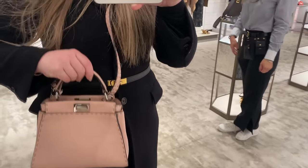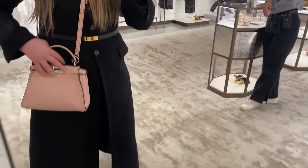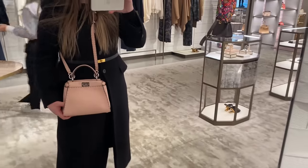Do you want me to make that shorter for you? No, this is fine. The pink is beautiful. The only thing is that it's got the silver hardware. Most of the Celeria has silver. Yes. So that might be a compromise.